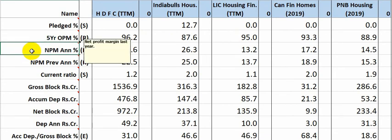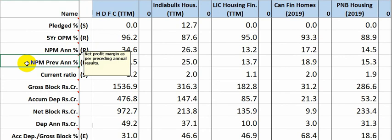Let's look at the net profit margin of the last year. Most of these companies have earned above 10% of net profit margin. This is the profit margin that the company has shown after deducting all expenses, whether cash or non-cash, from the revenue it has generated through sales. We want the net profit margin to be above 10%, which most of these companies have generated. When we look at a year prior to that, here too we see most of these companies' margins were above 10%.